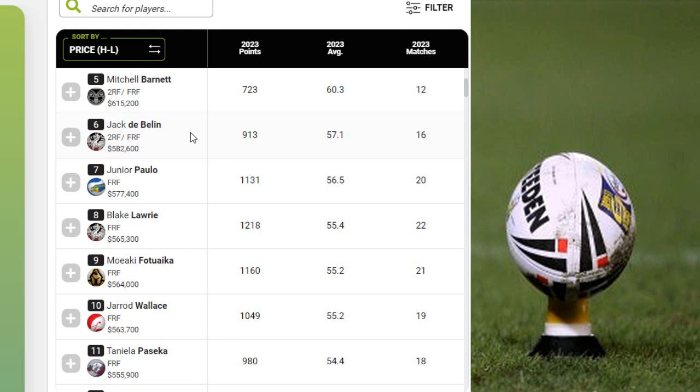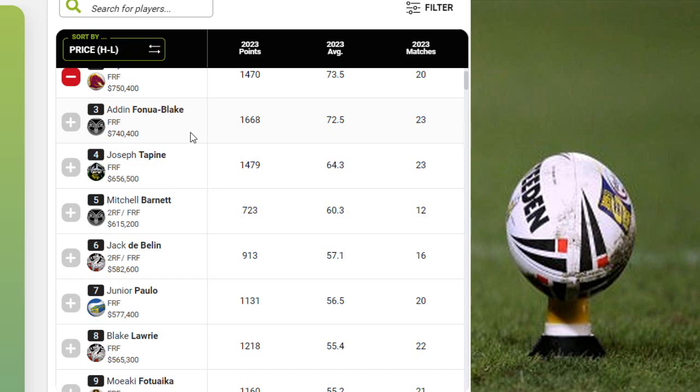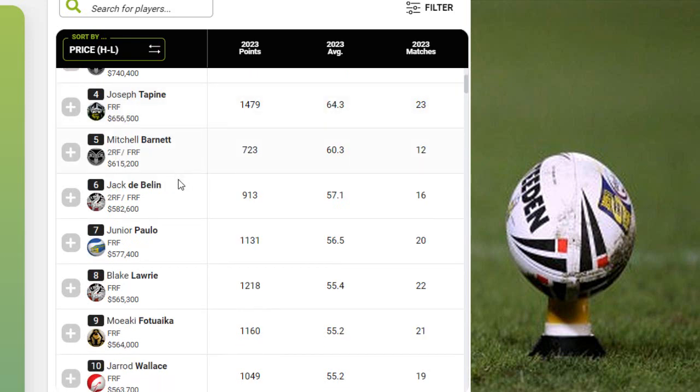At 580k, the Dragons' forward pack is definitely not that good. And if he's going to play massive minutes, I can't remember what Shane Flanagan likes. Does he like his front rowers playing massive minutes? I don't know. But if he is tipped to play big minutes, you can get, honestly, 60-odd K less going Jack DeBellin, who'll probably punch out 60s as well. Don't hate it. So you could save a bit of cash there.